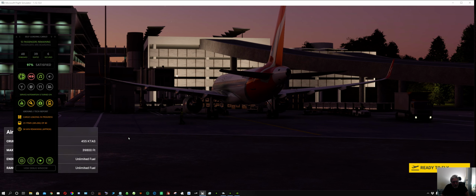I've got a little program because it tells me exactly what's going on. It tells me how many passengers I've got, who they are. I go into the passenger cabin, I can see who my passengers are. 78 on board. Still waiting on some cargo.